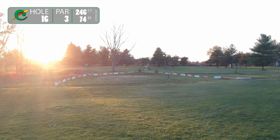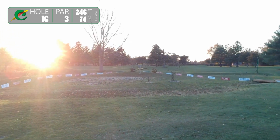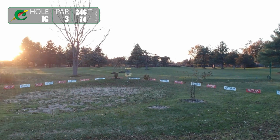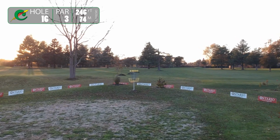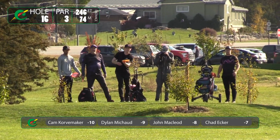Hole 16 is, we were calling it a peninsula green, so outside of those signs, everything is OB. But there's no out of bounds short, so it doesn't play as an actual island. It's just if you push too far to the right or left once you get up close to the basket, you're in trouble. Other than that, 246 feet straight at it, and should be pretty attackable for these guys.